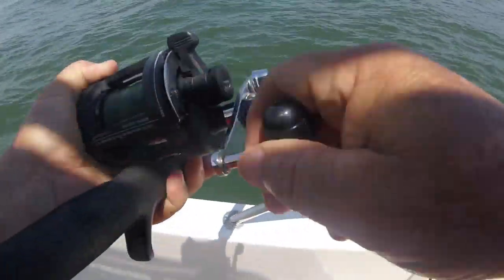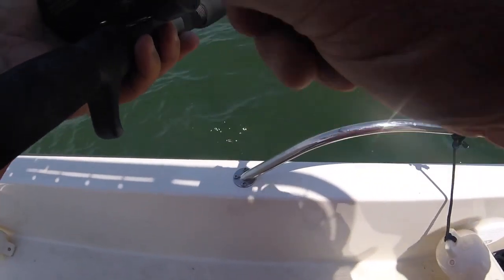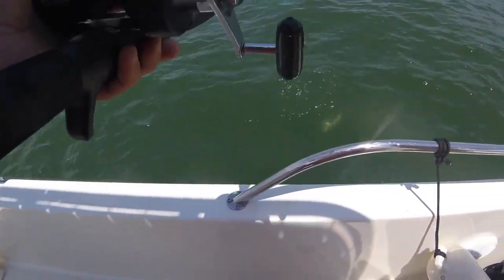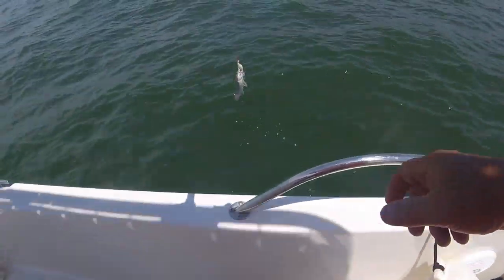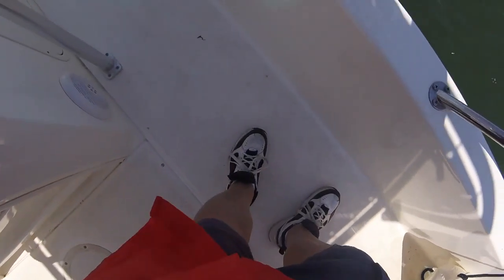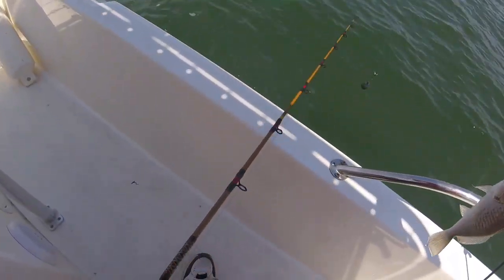You hear him croaking? All right, buddy, hit the beach. Gone. Let's see. I see the whites of his eyes yet. Croaker, little croaker. Come back here, baby.